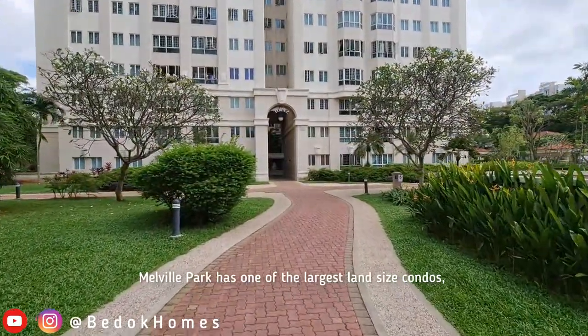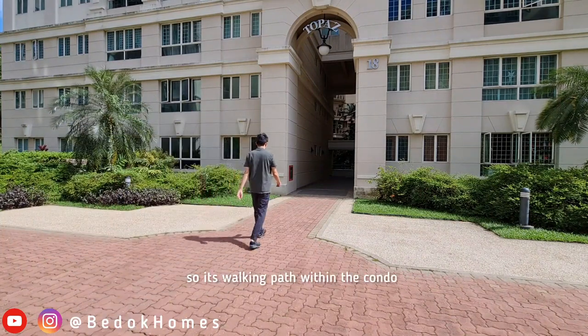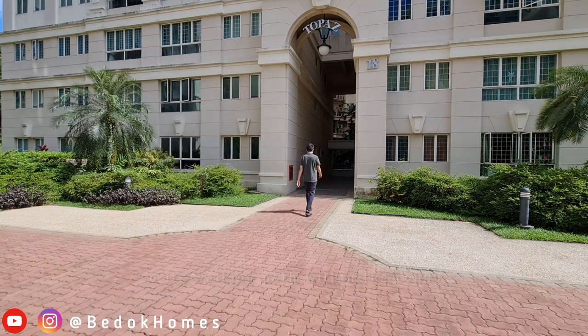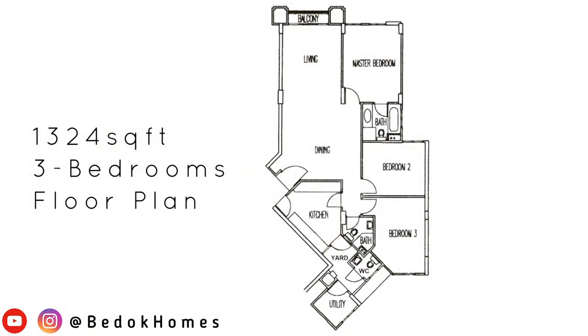Melville Park has one of the largest land sizes among condos, so its walking paths within the condo will provide residents a strolling experience in the park.